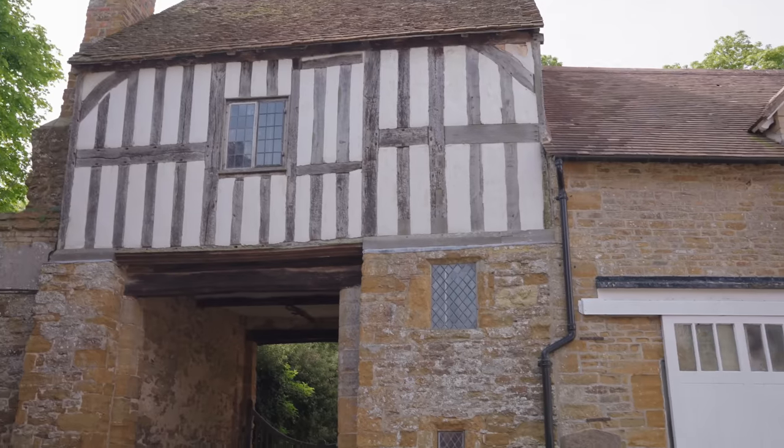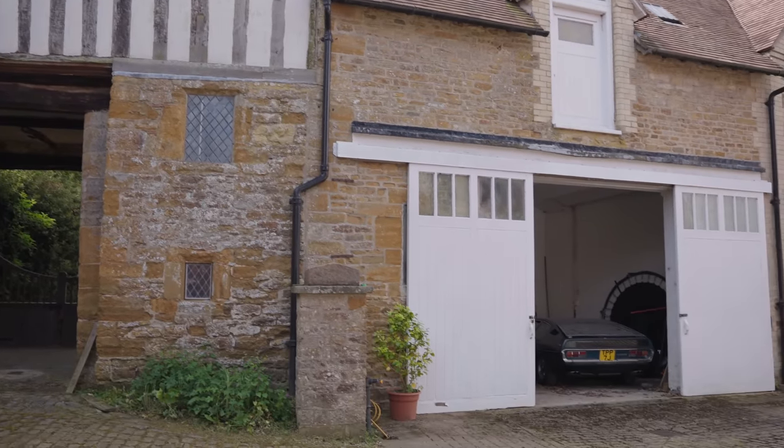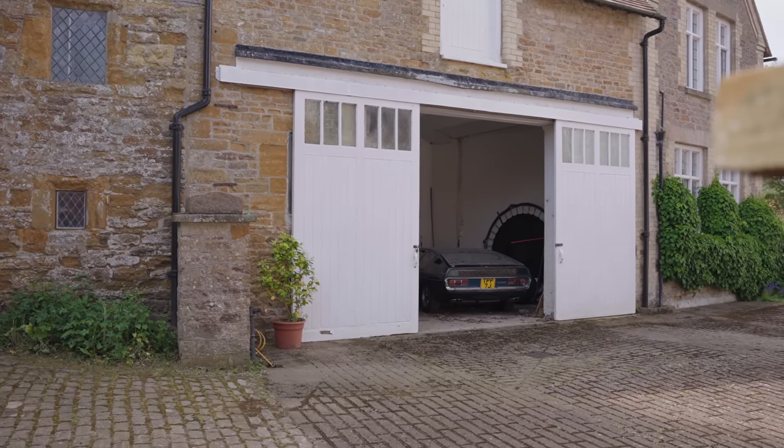It's all happening. So cool. It is. It's a spectacular place to hide away a spectacular car. Yeah, it really is. Who would have thought it? An exotic car in exotic circumstances. Yes, very much so.